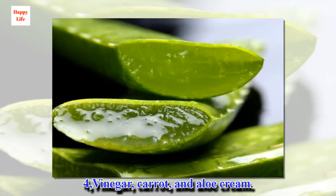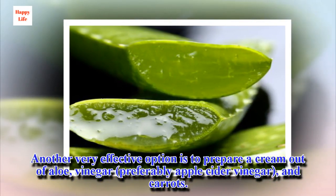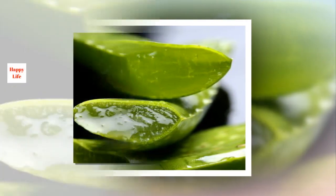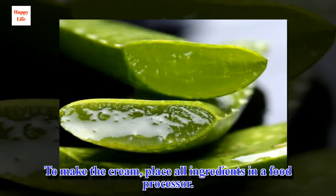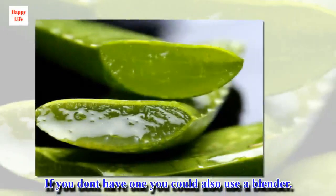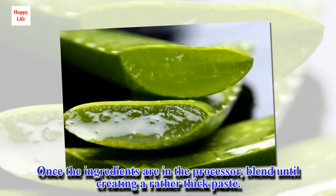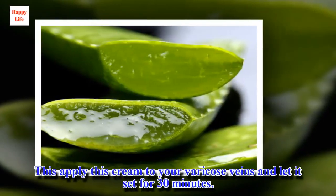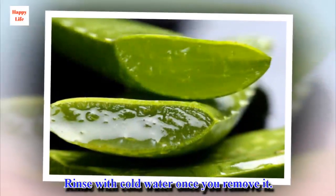4. Common vinegar, carrot, and aloe cream. Another very effective option is to prepare a cream out of aloe, vinegar, preferably apple cider vinegar, and carrots. As said before, the first 2 options can be used in other ways. To make the cream, place all ingredients in a food processor. If you don't have one, you can also use a blender. Once the ingredients are in the processor, blend until creating a rather thick paste. Apply this cream to your varicose veins and let it set for 30 minutes. Rinse with cold water once you remove it.